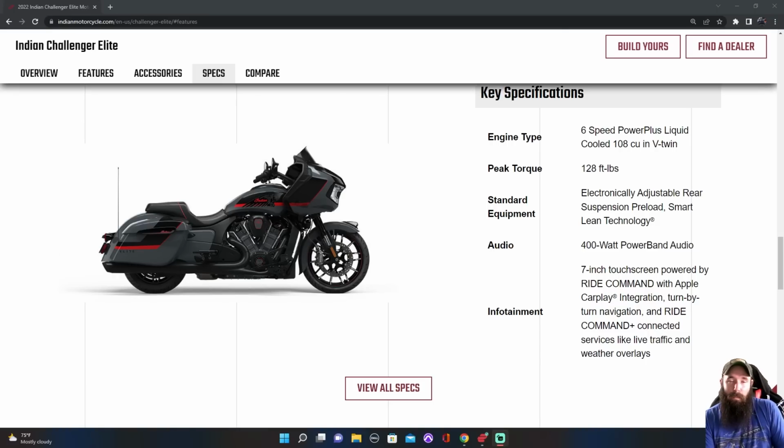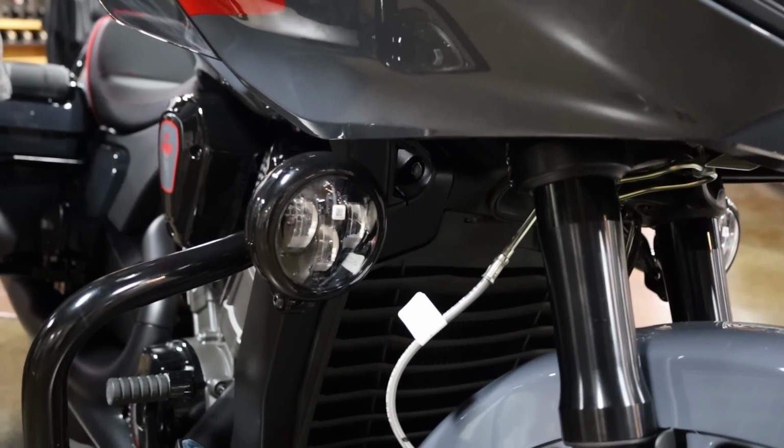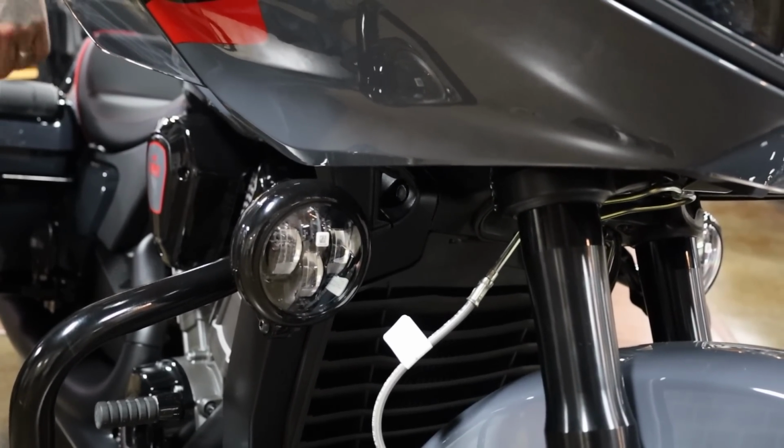I'm super impressed. And then, of course, you can do little minor adjustments like +1 or +2 or -1 or -2. I assume that's not pounds. That's just more or less tension on the preload of the shock.